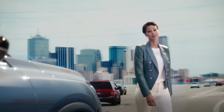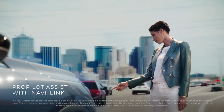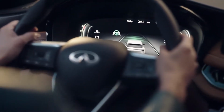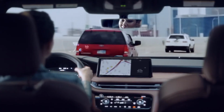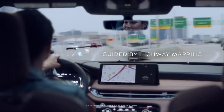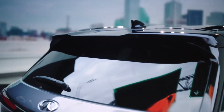Just press a single button and ProPilot Assist with NaviLink can help keep you on track. Sensors in front here monitor the cars ahead over there. So the QX60 slows down when they slow down and speeds up when they speed up. It can even help keep you centered in your lane. How about this? You're driving, and before you know it, your off-ramp appears. Using highway mapping, QX60 knows what's coming and can slow you down for the exit.